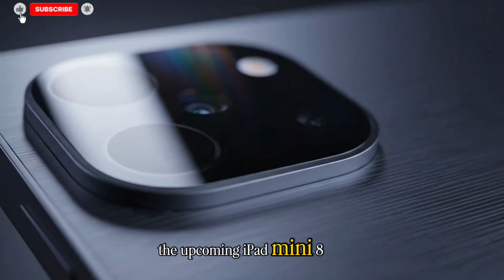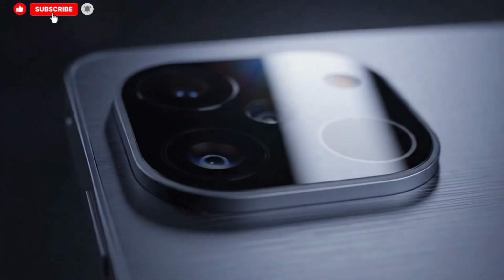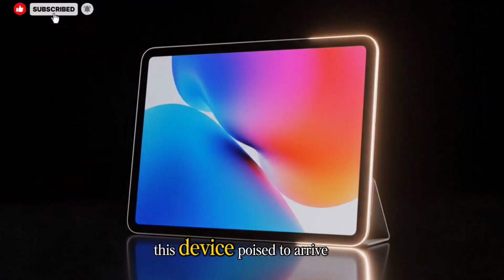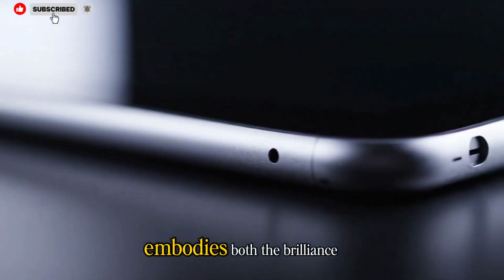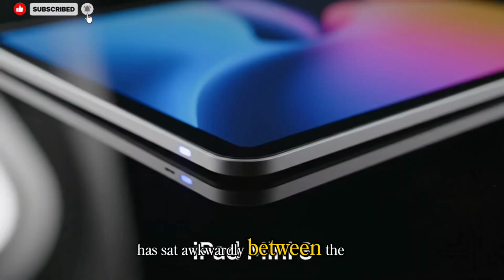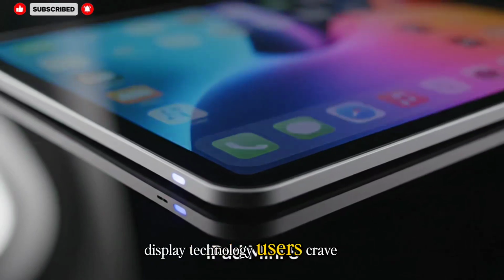The upcoming iPad mini 8 Pro is rapidly becoming one of the most talked about Apple devices in recent memory, not because it's a revolution, but because it might represent the culmination of a long, frustrating cycle of incremental upgrades. This device, poised to arrive around late 2026 according to industry chatter, embodies both the brilliance and the conservatism of Apple. For years, the iPad mini line has sat awkwardly between the regular iPad and the iPad Pro, offering portability, but rarely the power or display technology users crave.